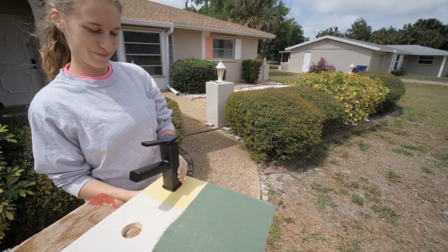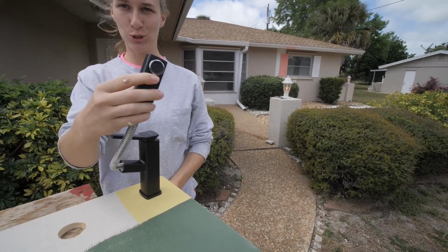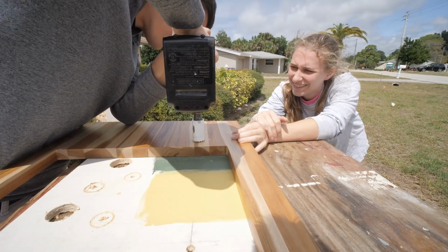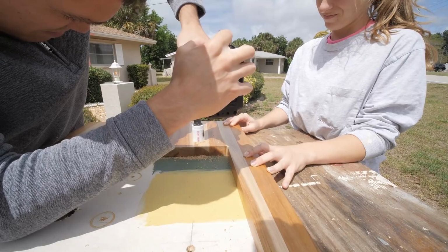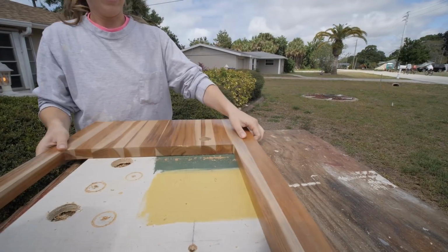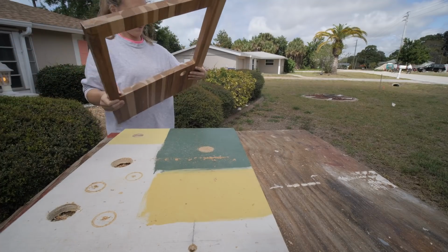Like a glove. So nervous. Alright, we did not destroy the counter. Phew.